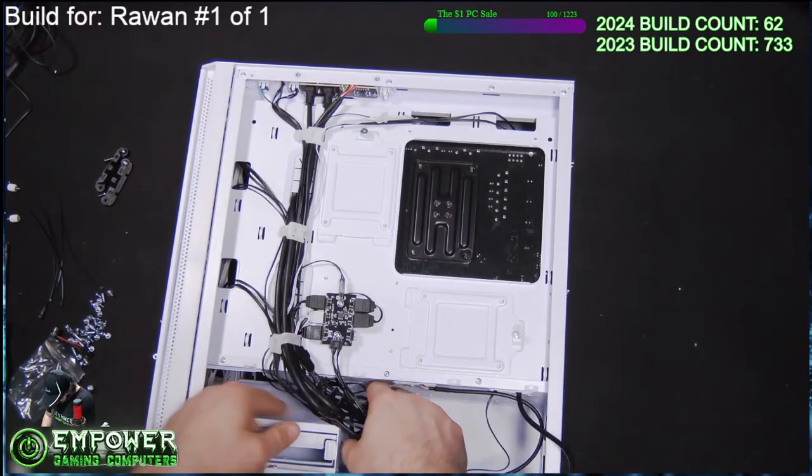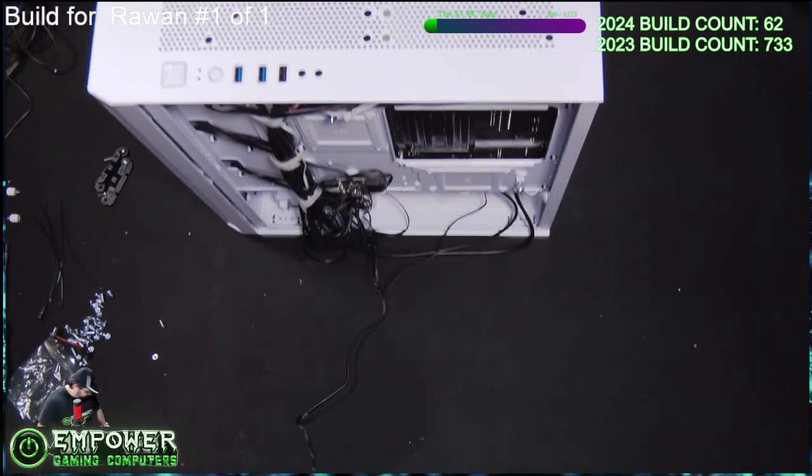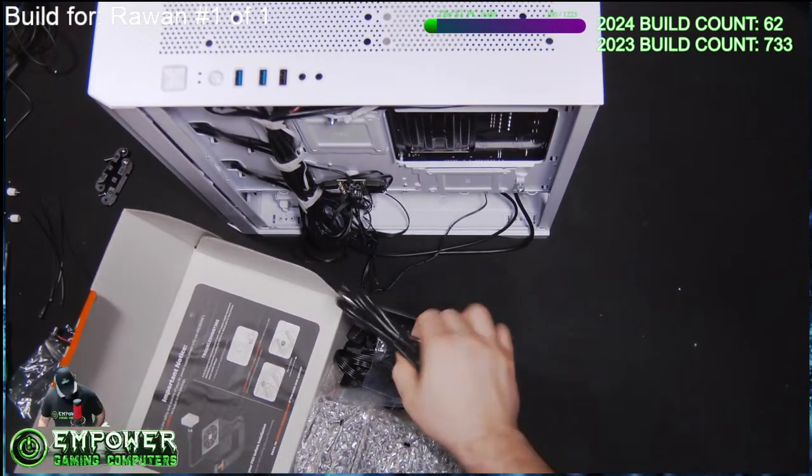We'll get the rest of this cleaned up after we get that power supply installed. All right, power supply time. 500 going in.